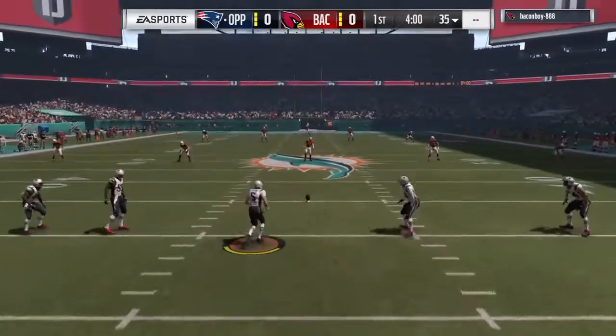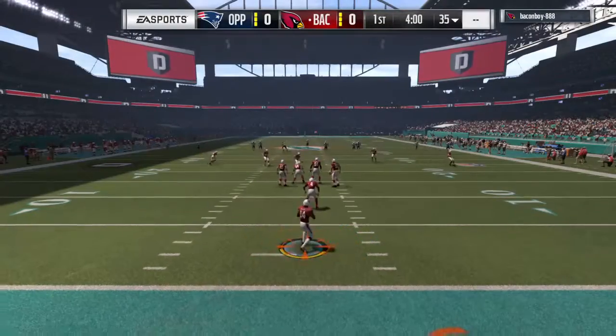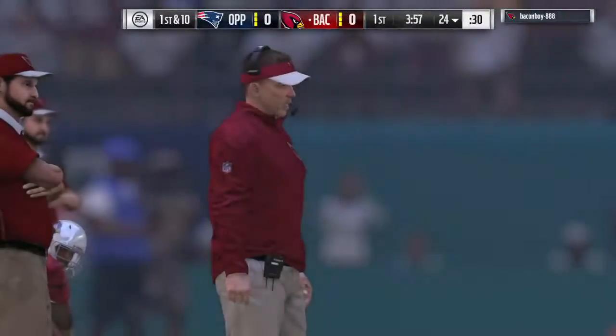Set now to kick this one away, and off it goes. And here comes Diggs. He'll bring it back to just about the 25, call it the 24-yard line.